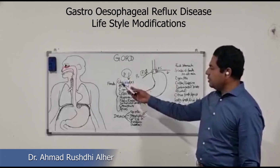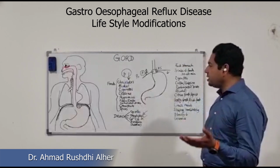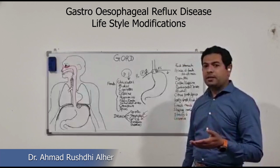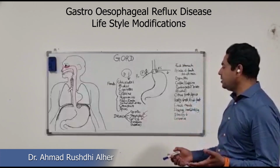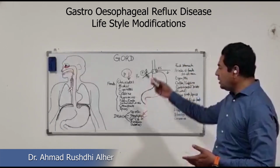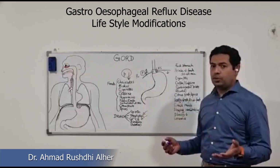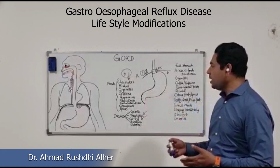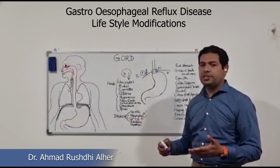So the causes which come through the foods are chocolates, alcohol, cigarettes, caffeine, peppermint, fatty foods, fried foods, citrus foods and spices, and the list is so huge. You may wonder whether all these foods cause reflux. It is not so, and there is an individual variation among people. Nevertheless, these foods are associated with gastroesophageal reflux disease.